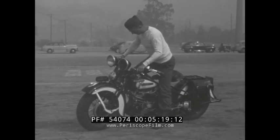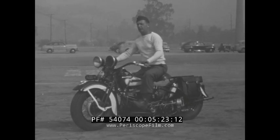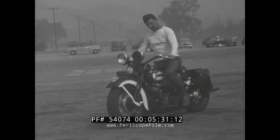Now we're ready for our first ride. Watch closely and see how it's done. Whoops, hey, I missed that. Come on back and let's see how it's done. That's better.